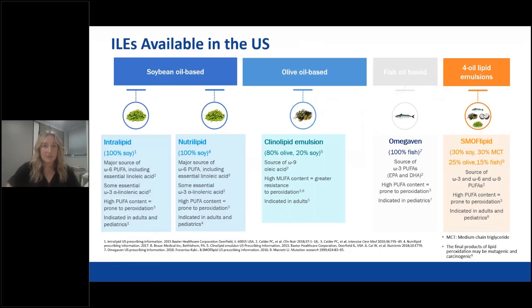Let's talk about the lipid sources for use in PN in the United States. First, there are 100% soybean oil-based ILEs such as Intralipid and Nutrilipid, used both in adults and pediatrics. They are a major source of omega-6 polyunsaturated fatty acids, including the essential acid linoleic acid. They also include essential omega-3 fatty acids, linolenic. But because soybean oil-based ILEs are high in polyunsaturated fat, they are prone to peroxidation.